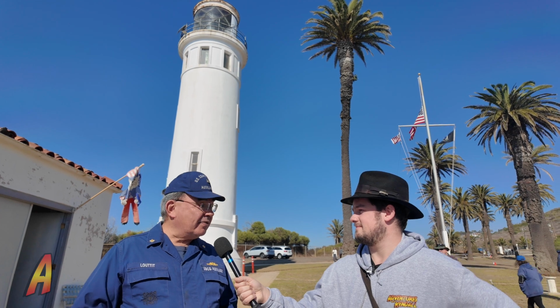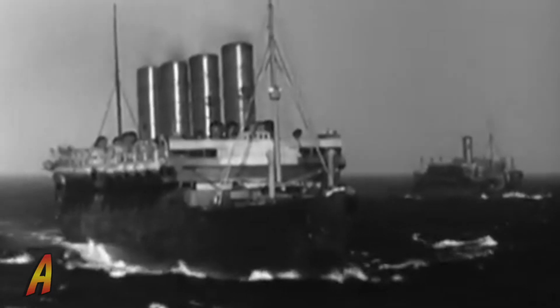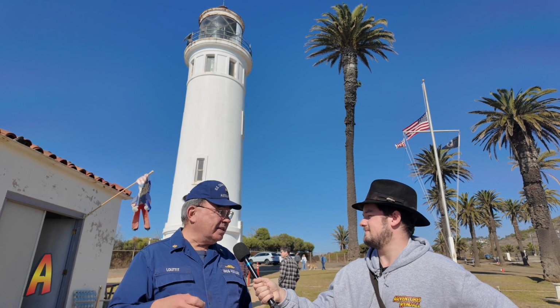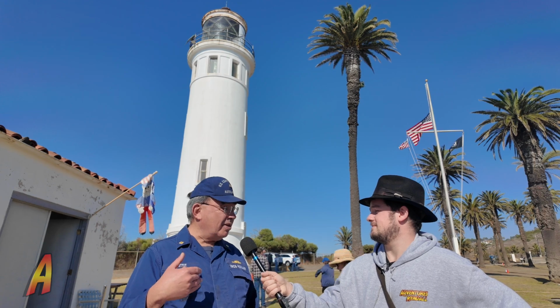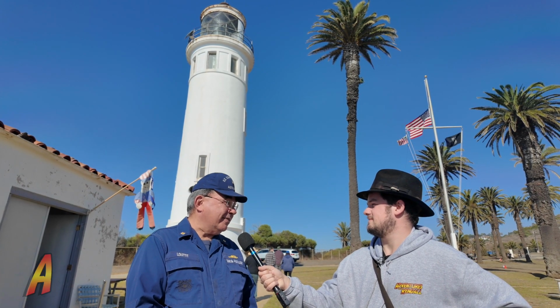Point Vicente sticks out further than anywhere else on the Palos Verdes Peninsula, so ships running the coast, if they didn't run aground here, they wouldn't run aground somewhere else. Second, this is the main approach light for the ports of Los Angeles and Long Beach, and has been blinking every night for the past 99 years to keep the marine transportation system safe and effective.